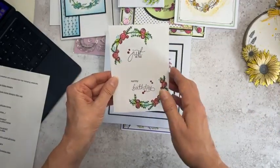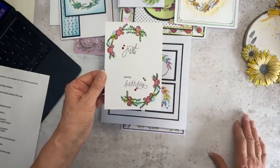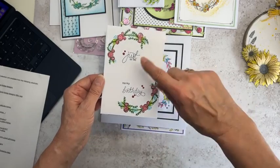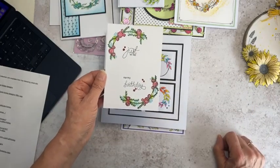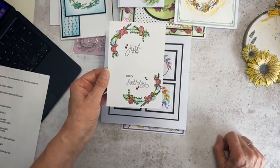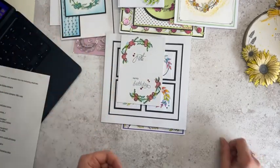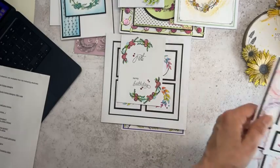And then on this one, I wanted to show that you didn't have to use the wreath as a wreath. So I inked up part of it and then made sure that I wiped it clean, and just got part of the wreath showing so I could open it up, and then I thought I'd have it in each corner. So it just shows that you don't have to use it as it comes.